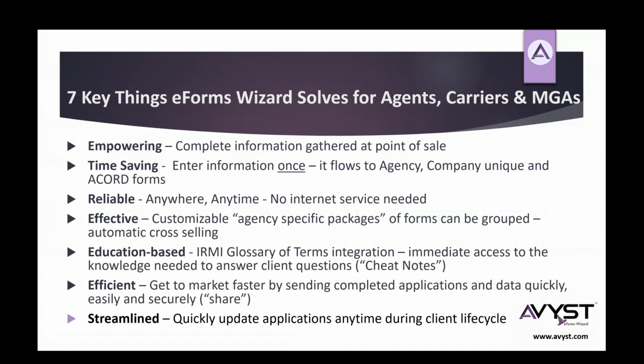Now, because information is being gathered in one secure place, the efficiency across the team increases significantly, which allows your agency to get to market faster, reduce that back and forth, again, between the producer and the prospect and the account managers and the underwriters. And you've probably picked up on the fact that eForms Wizard can really help streamline what you do with data gathering anytime, really, in the client lifecycle.